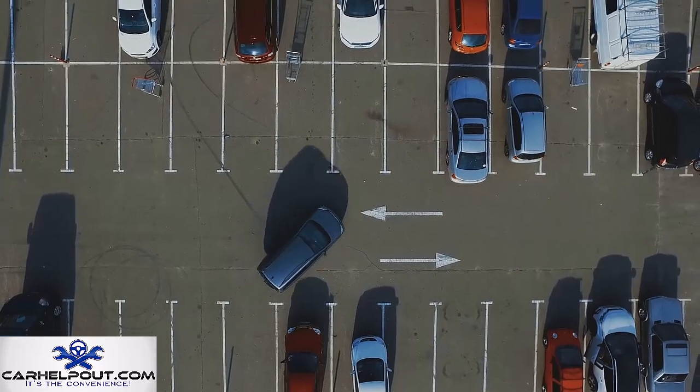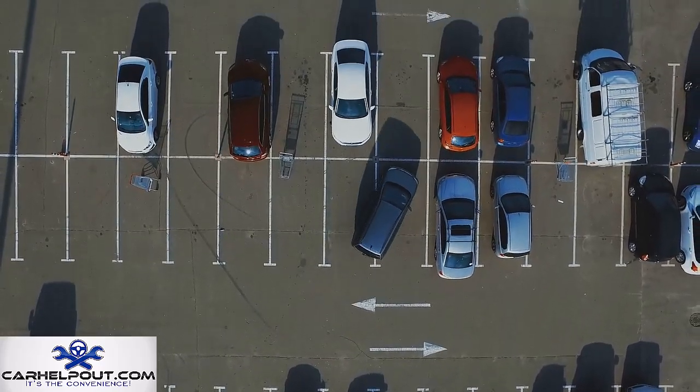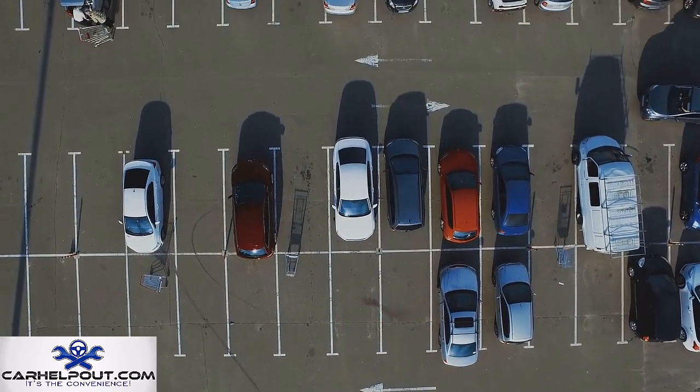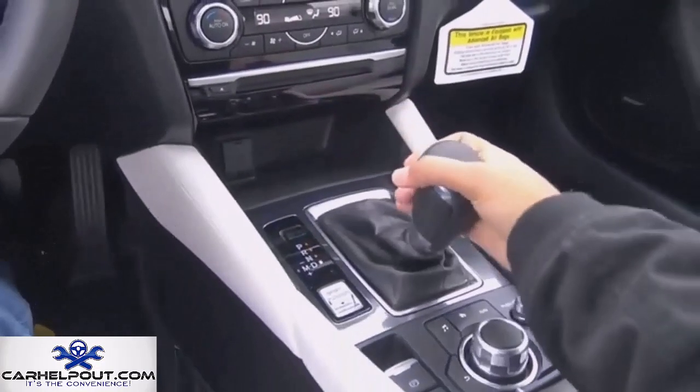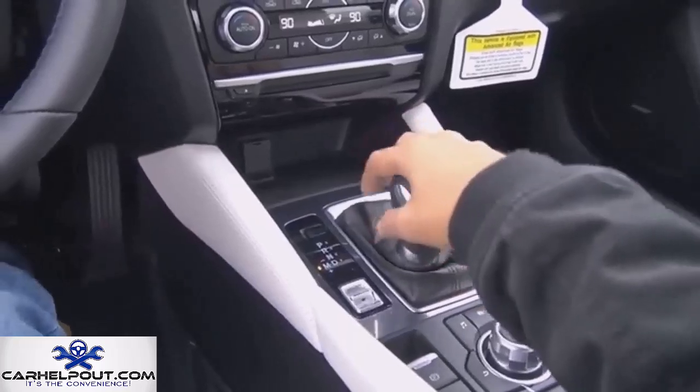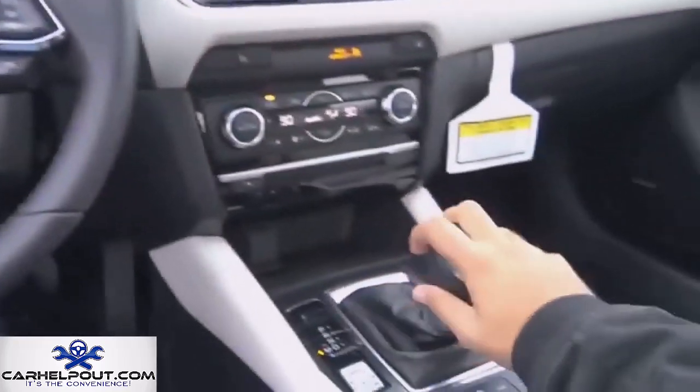Remember, every car, regardless of make or model, has the potential to experience issues. The key is to be informed and to address any problems promptly to keep your CX-5 running smoothly for years to come.